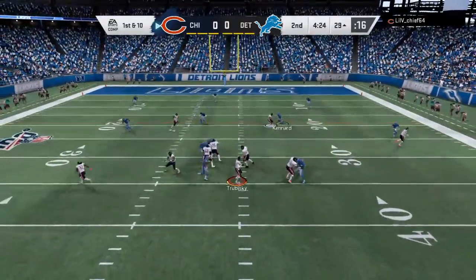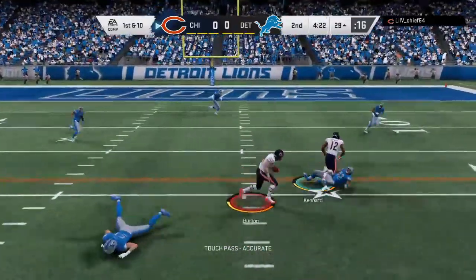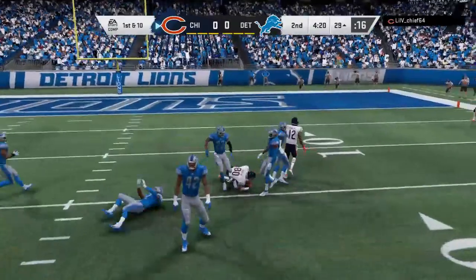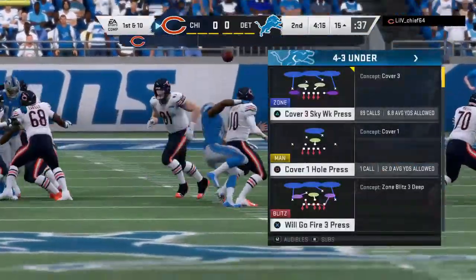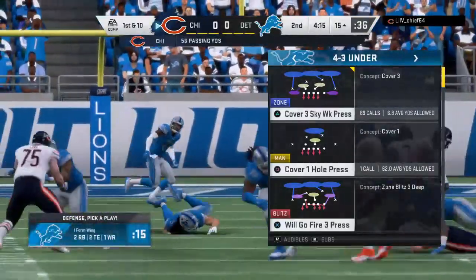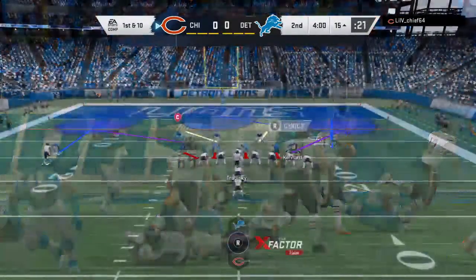Now they'll throw it with Trubisky. Open man is Trey Burton. And taking it to the 15-yard line before he's brought down. Mark that down as a pickup of 13, and the Bears have the first.